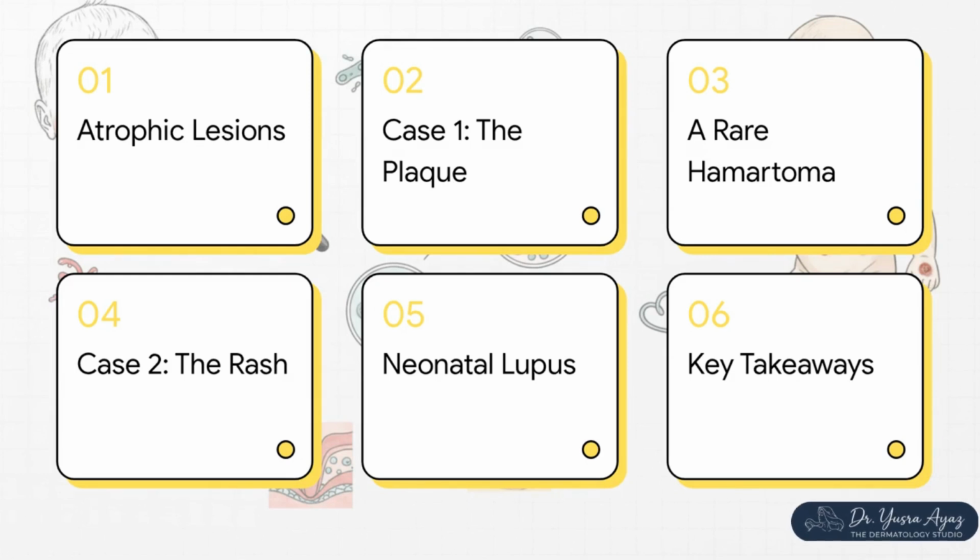First up, we're going to build our diagnostic toolkit with a really useful mnemonic for atrophic lesions. Then, we'll jump into two fascinating cases, a mysterious plaque and a very telling rash. And to wrap it all up, we'll boil it all down into some key clinical takeaways. Sound good? All right, let's get into it.